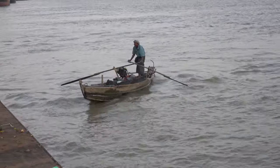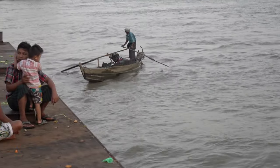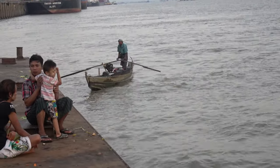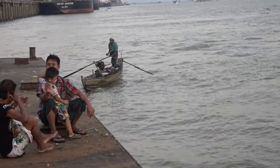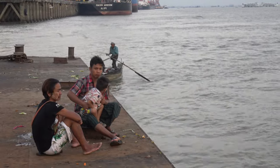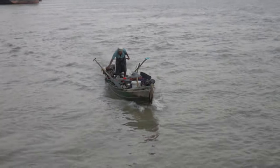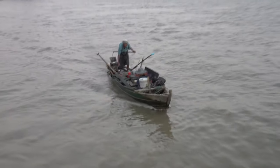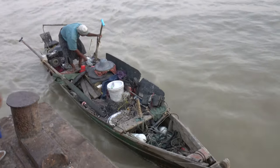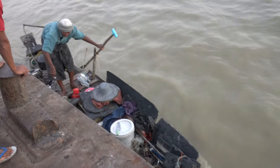I thought he was going to start this engine. It's a long tail boat. Engine propeller axis sticks out at the back. Maybe it's only changing its position here. He pulled up his anchor, was carried downstream quite a lot, and now he's coming on his engine. Oops.